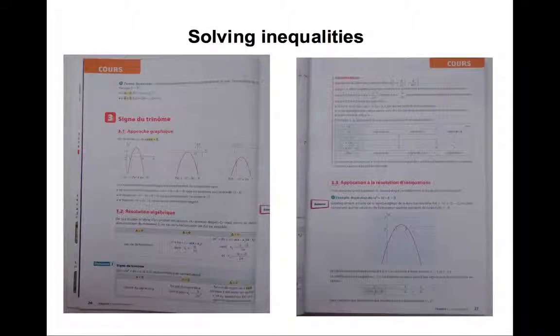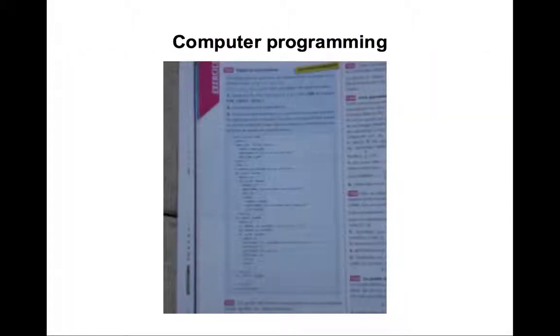So in Germany, teachers and students do also solve inequalities, but not very often and not very intensively. In the French book, you see some pages and exercises that deal with solving inequalities. And this is only in the French book. The topic quadratic functions includes also computer programming. You see, there are a lot of different things if you compare the books, and you can imagine that the way of teaching and the structure is a little bit different.